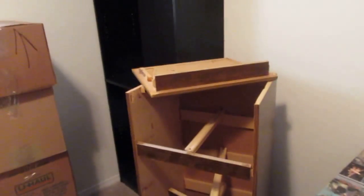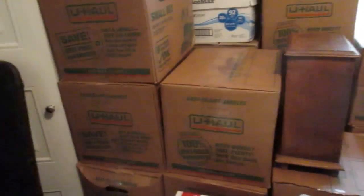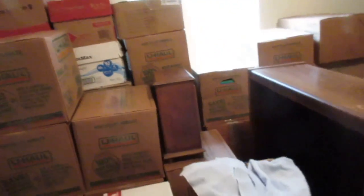And here is more stuff, more shelves. I had all of this in my other room, and of course here's the shelves that were destroyed. I'm going to have to take those out, well, the drawers. I may be able to repair them. I'm not sure. Haven't taken the time yet. But all this stuff was in my other room, and it was, of course, much bigger.